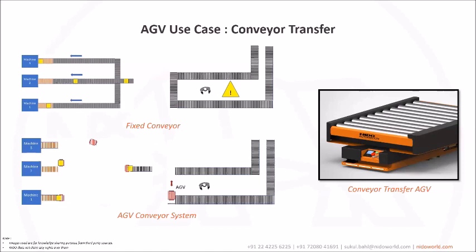And AGV here, again, is highly flexible. It can replan its operations based on the WMS, based on a traffic management system. It can transfer objects from a conveyor easily and efficiently. On the right-hand side, you see one of our systems which can transfer your regular Euro pallet.